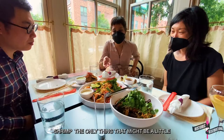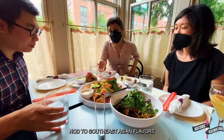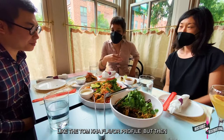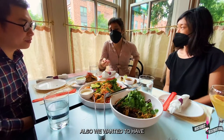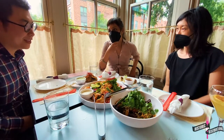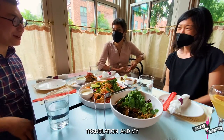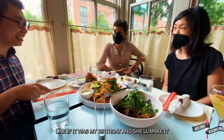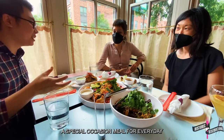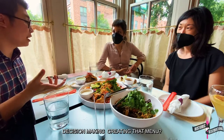The only thing that might be a little different is we have a tongkol remoulade for dipping sauce, which is a nod to Southeast Asian flavors with the tongkol, but then also the remoulade, which is a nod to Southern flavor too. In Vietnam, it's just called salty shrimp. I think it's the direct translation. My mom would make it only on special occasions, like my birthday. So how does creating a special occasion meal for everyday dining play into your decision-making, creating that menu?